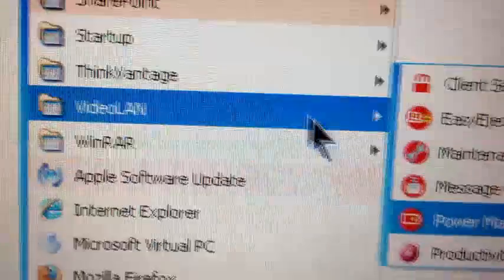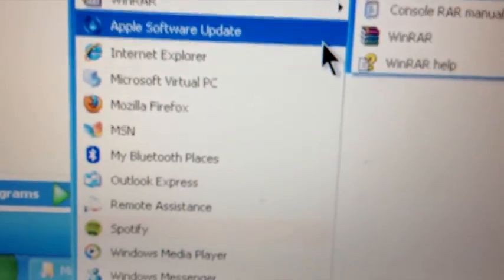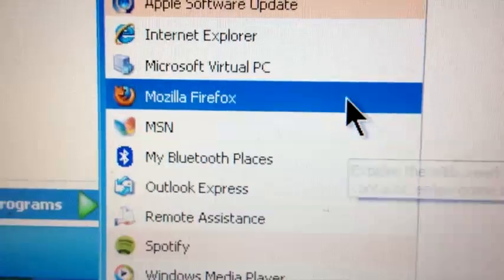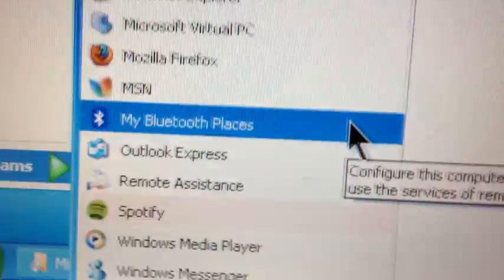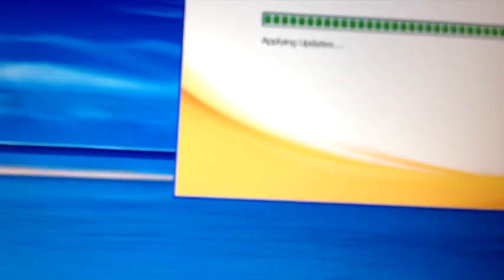ThinkVantage Toolbox. I actually tracked that down because it's no longer available for downloading from Lenovo's website. VLC Media Player. WinRAR. Latest version of Internet Explorer 8. Virtual PC, because my friend does like fiddling around with old PCs, not that she'll have much time. Mozilla Firefox. Here we go. I've installed both browsers so that my friend can choose which one she's going to have. Bluetooth drivers, obviously. Spotify. Oh, Windows Media Player seems to be still quite an old version. Windows Messenger's on there for some reason. It's an XP thing, and obviously there's Windows Movie Maker, which did actually come standard with XP.